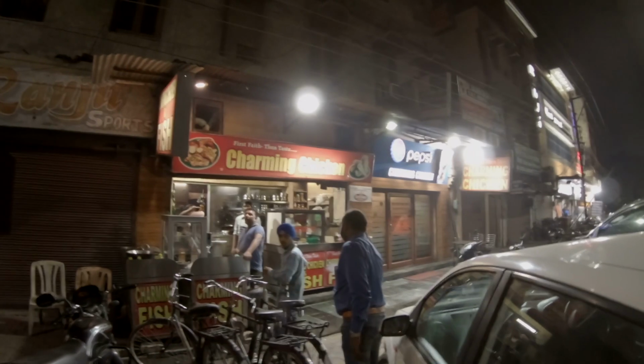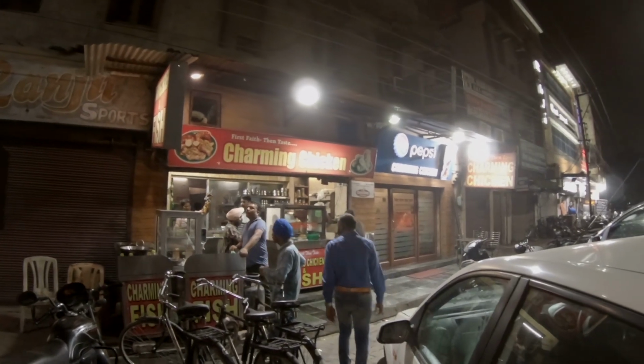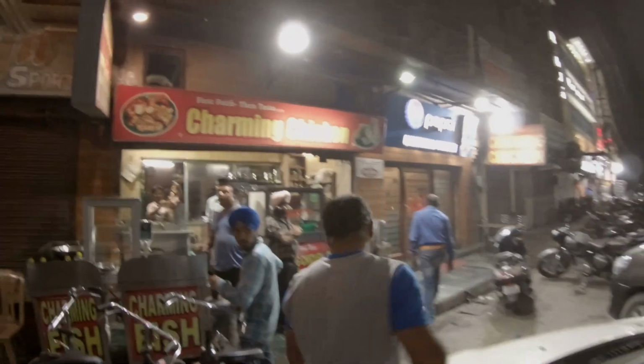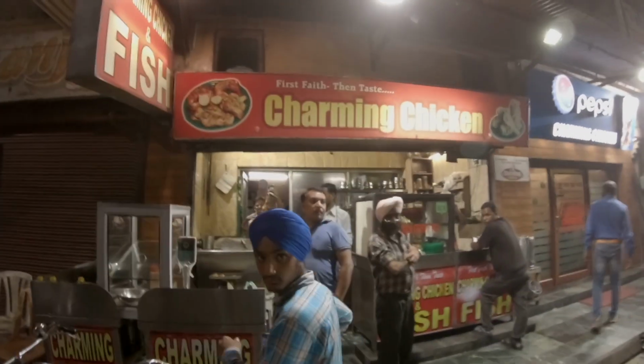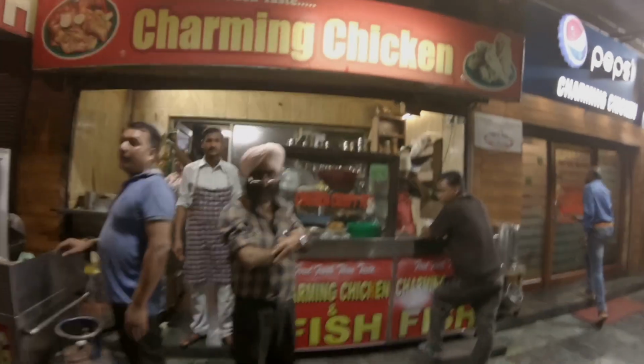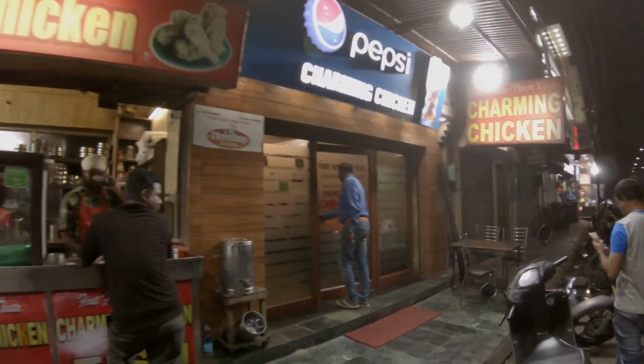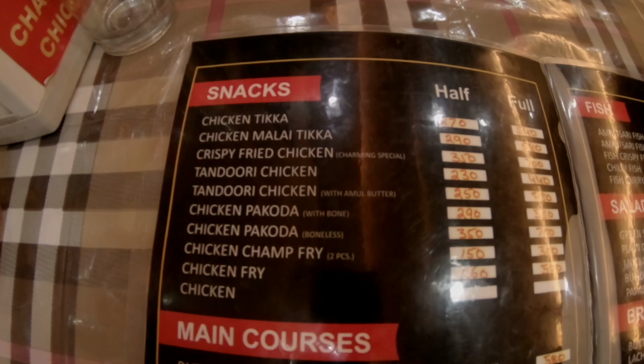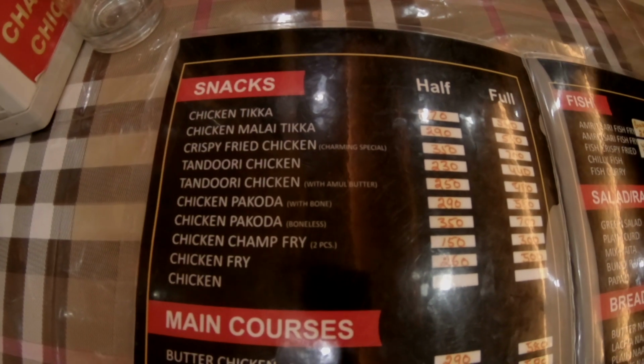Charming Chicken now for dinner. Seems to be a famous place. So this is the menu at Charming Chicken.